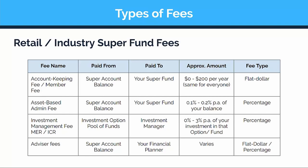A financial planner is a professional who might provide you with recommendations about the level of contributions you should be making, how you should be investing your super to reach your retirement goals, whether or not you should hold insurances within your super account, and so on. Advisor fees can be either percentage-based fees, flat dollar fees, sometimes a combination of the two, depending on your agreement with your financial planner. And then they're deducted from your super account and paid to the financial advisor. If you don't have a financial planner, then there should not be any advice fees being deducted from your account.